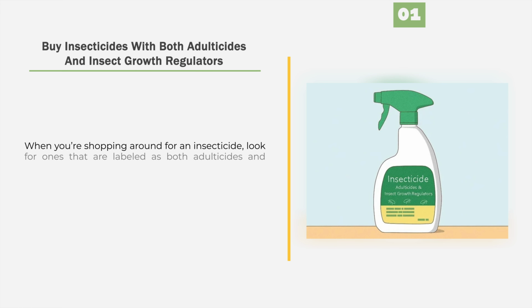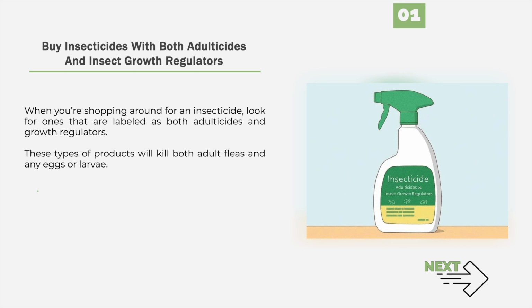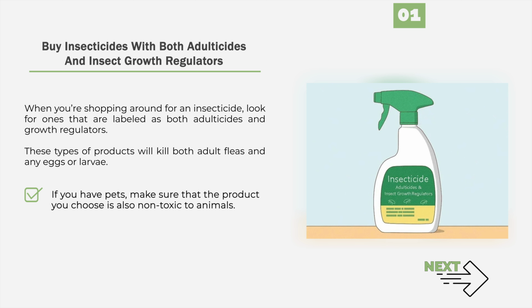Number 1. Buy insecticides with both adulticides and insect growth regulators. When you're shopping around for an insecticide, look for ones that are labeled as both adulticides and growth regulators. These types of products will kill both adult fleas and any eggs or larvae. If you have pets, make sure that the product you choose is also non-toxic to animals.